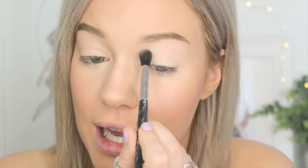So I'm using the Sigma E40 brush. This is a brush that you need. I can't even explain to you how much you need this brush. It is the perfect blending brush, the perfect shape, size, everything, you name it. Love this brush, and if you don't have it, I highly recommend that you get it. I've been using it for probably over 2 years now, and I'm absolutely 110% in love.